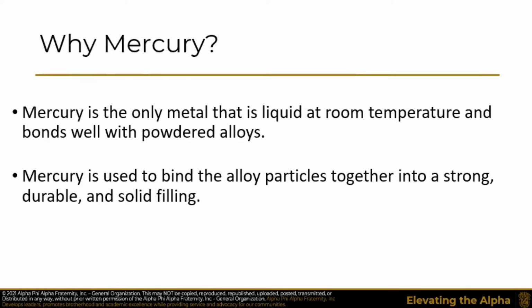So why mercury? You would think that we would have been able to come up with another metal or something else to replace mercury, but mercury is the only metal that is liquid at room temperature and bonds well with those powdered alloys as mentioned earlier. Mercury is used to bind the alloy particles together into a strong, durable, and solid filling.